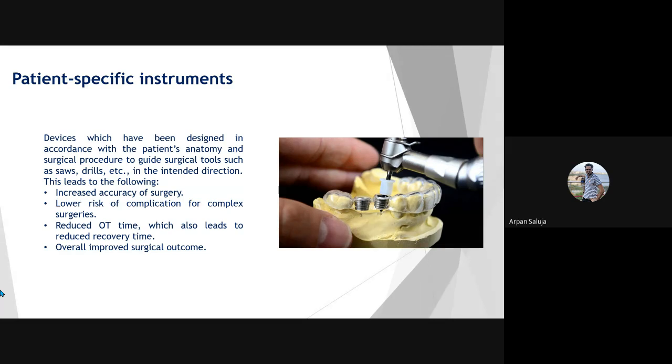What this helps the clinician achieve is much higher accuracy. It definitely reduces the risk of complication for very fine cases, for example, where the margin for error is maybe less than a millimeter or less than 2 millimeters, to ensure that the cut does not go a little wide of the intended region. Using such a surgical guide will help ensure that the cut is placed in the perfect angle and direction. This also does help reduce the OT time, which also leads to reduced recovery time for the patient. So overall, patient-specific instruments do help achieve a much improved surgical outcome.